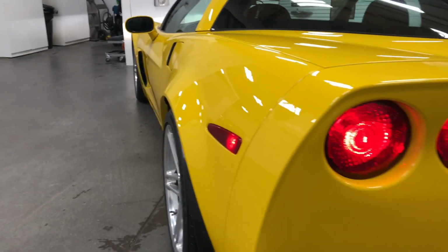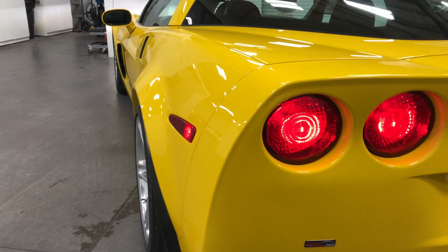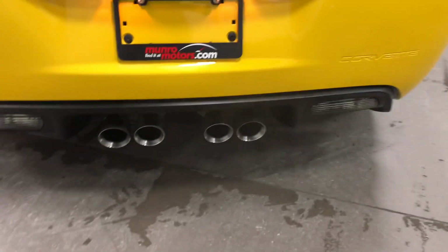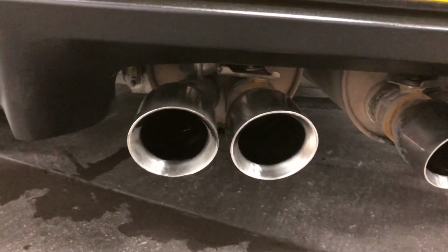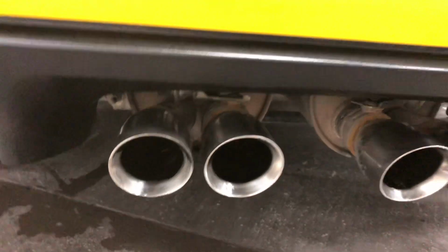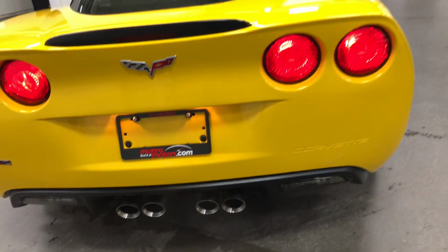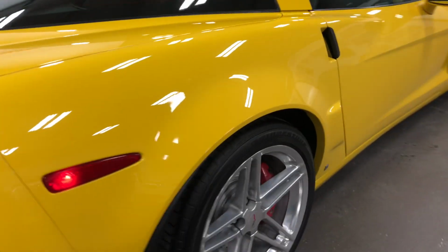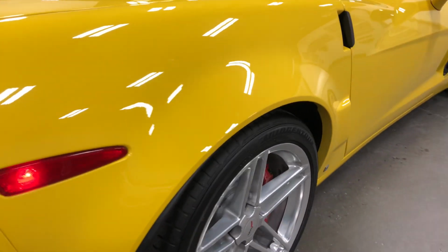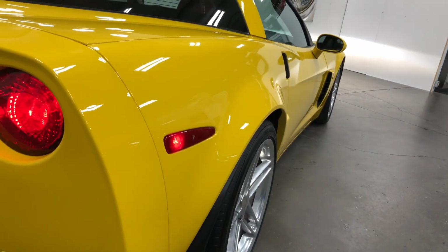Check out down this body. See how wide that is. Look at that. Nice big fenders. The NPP performance exhaust with the valves that open. You can see them there. They open up butterflies and open it up to a full, complete open exhaust. Traditional round tail lights. What a beauty. Here, have a look down that side there. Look at that wide body.